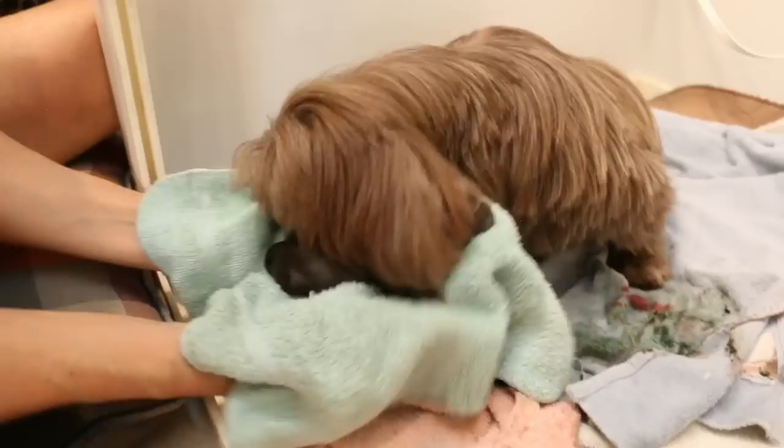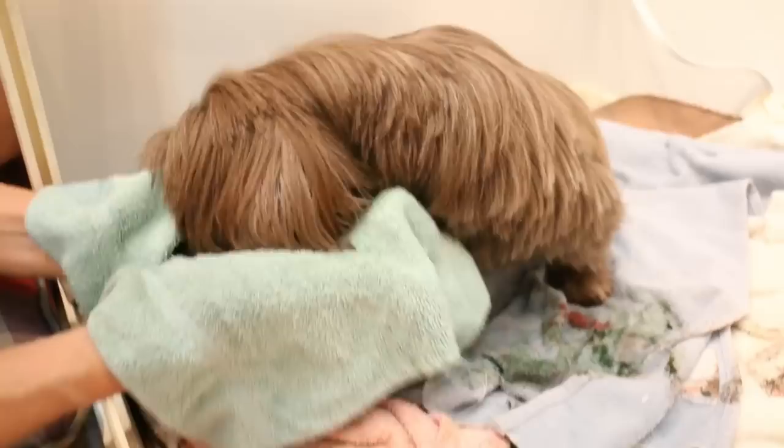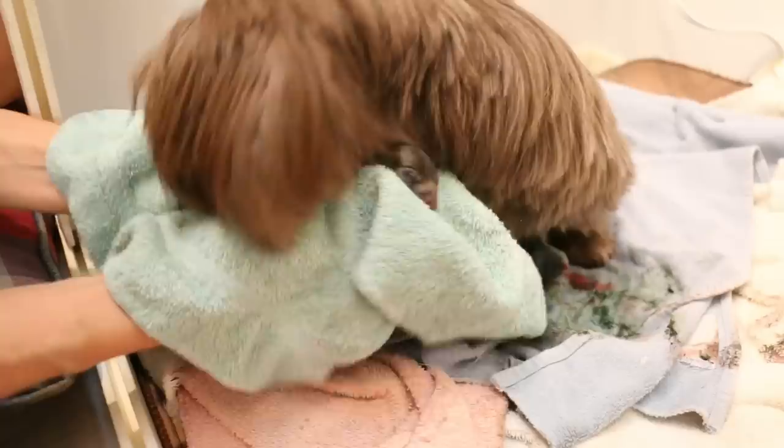We have people on our waiting list that'll be excited to know that we had a chocolate girl. Good girl, Coco. Can you lick the face? Her licking stimulates the blood flow and gets everything woken up. I hear you. I hear you.